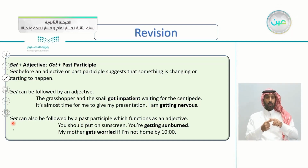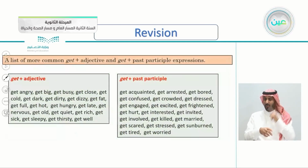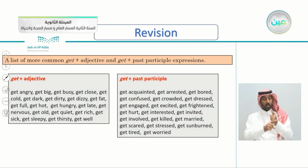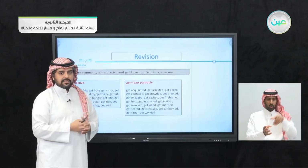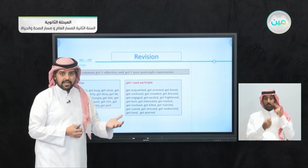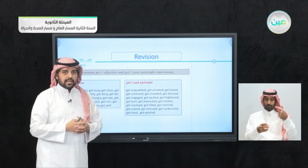It also says get can be followed by a past participle, which functions as an adjective. You should put on sunscreen, you're getting sunburned. Or as I said before, my mother gets worried if I'm not home by 10 o'clock. We also took a list of common get adjective and get plus participle expressions. As we mentioned in our previous lesson, not all adjectives, or past participles which act as adjectives, can come with get.